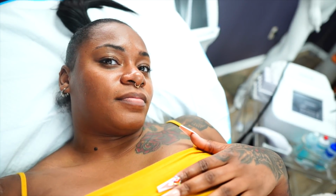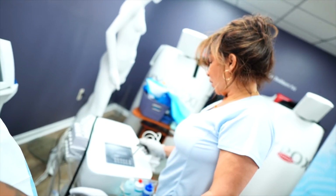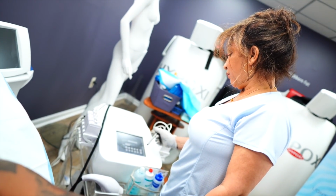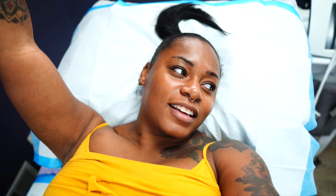How would you describe cavitation, Lipo? Cavitation is being done, number one, to burn fat. Number two, to break all the scar tissue and also really help with the fibrosis. If you had to rate my fibrosis from 1 to 5, how severe is it? I would say yours is 7 right now. I'll say 1 to 5, she said 7.